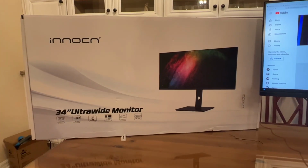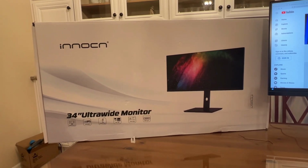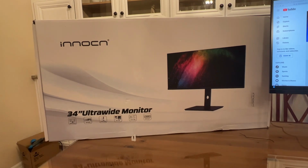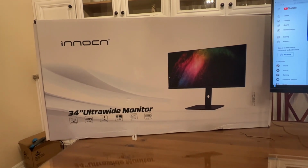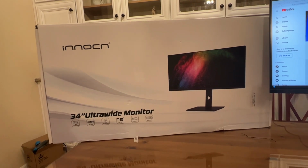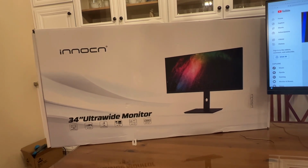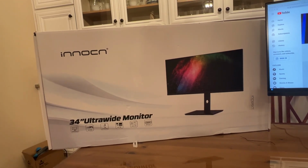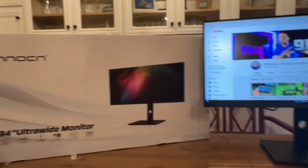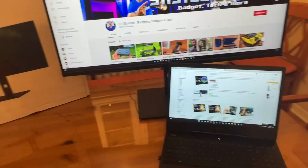All right, folks, now it's time for the up-close portion of the video. INNOCN. It's a 34-inch ultra-wide monitor. It's a 21:9 widescreen with an IPS panel. It has the lifting base, the picture-in-picture, the PBP, and it's great on your eyes. Okay, so it's a 65-watt Type-C.